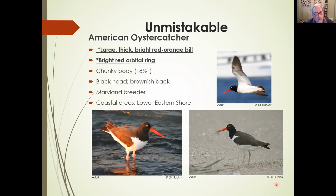And look at that large, bright red, orange, thick bill. And it's unmistakable on these birds. And the other thing is the bright red orbital ring around their eye. And this is very apparent that you would see that. They are Maryland breeders, primarily lower Eastern Shore. And they do actually feed on oysters. But again, if you want to see these, go to the lower Eastern Shore, mainly during the breeding season.